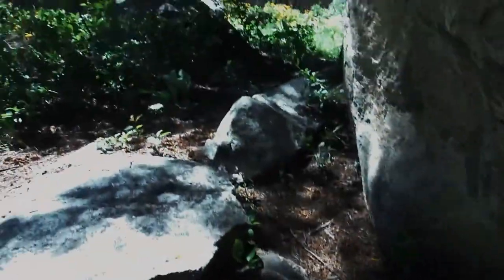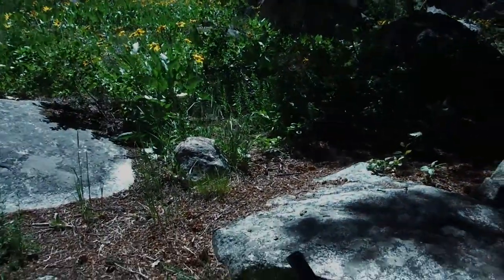Okay, surface find. 1969 dime. Woohoo! I'm still up in this area, out in the middle of the boonies. Alright, on to the next.